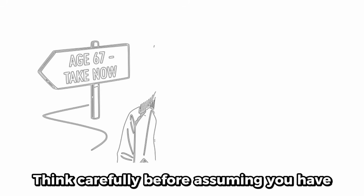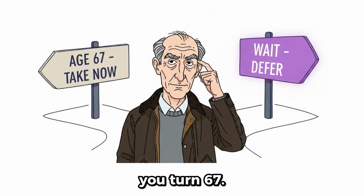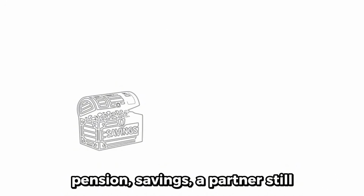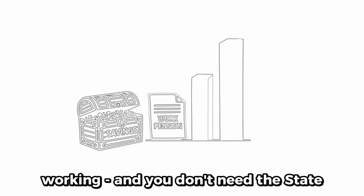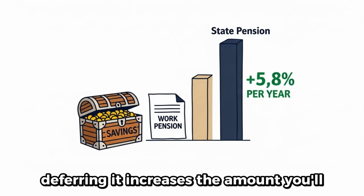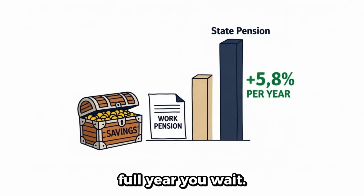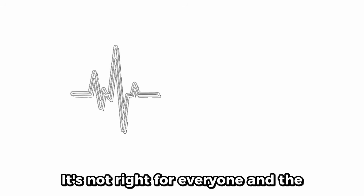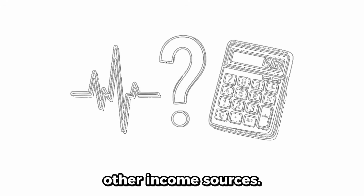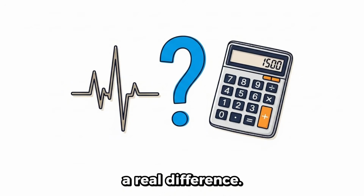Step 3. Think carefully before assuming you have to take your state pension the moment you turn 67. If you have other income, a workplace pension, savings, a partner still working, and you don't need the state pension immediately, deferring it increases the amount you'll eventually receive by 5.8% for every full year you wait. It's not right for everyone, and the maths depends on your health and your other income sources. But it's an option most people don't seriously consider, and for some it makes a real difference.